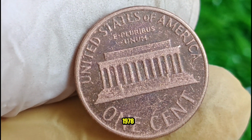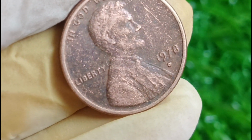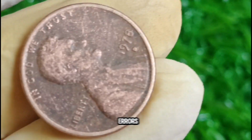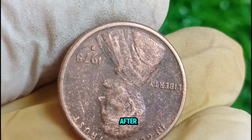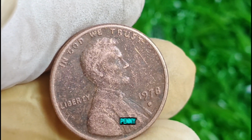The 1978 1-cent coin is famous for several key types of minting errors that have turned it into a collector's dream. These errors are what push the value of some of these pennies into the millions. So, what are these minting errors that make the 1978 penny worth so much money? Let's break it down. One of the most sought-after varieties of the 1978 penny is the double-die obverse penny.